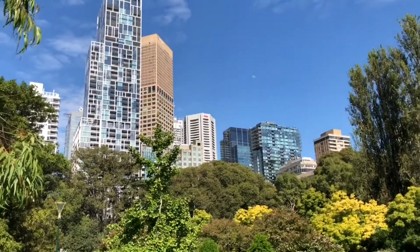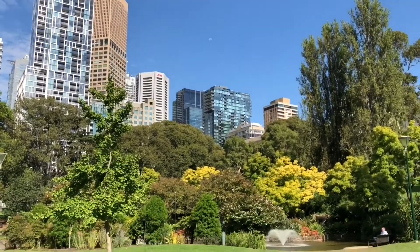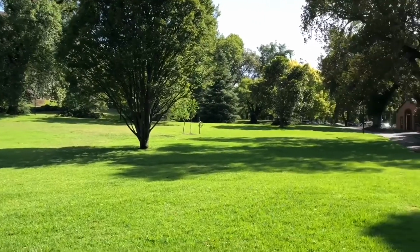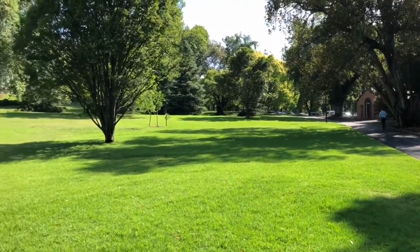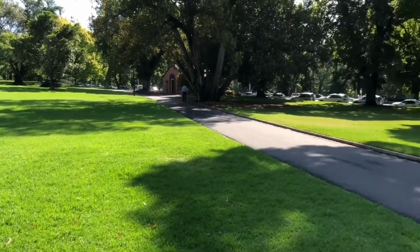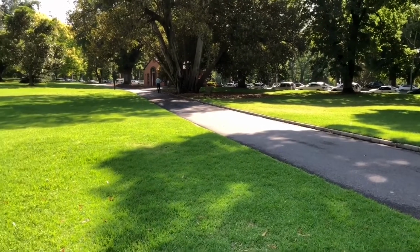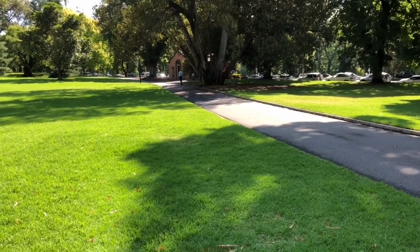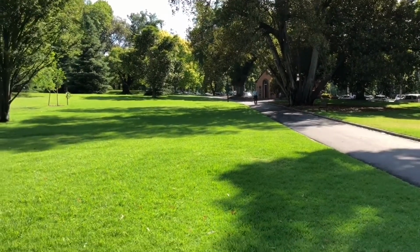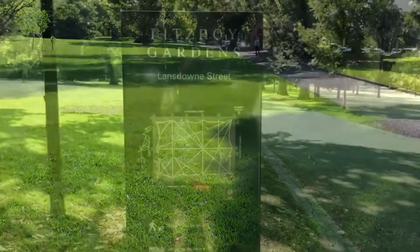You can see some of the skyline here of Melbourne, which is kind of nice. Very lush. Far cry from what it looks like at home right now. Technically, this is called the Treasury Gardens. It's called the Treasury Gardens? Yeah. And there's the JFK Memorial. Oh, okay. And the next place over will be in Fitzroy Gardens. Okay, well, let's carry on.